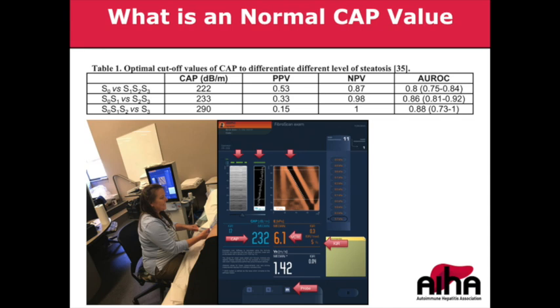So this is the screenshot of what Regina is looking at when she's doing the scan. She takes 10 measurements, and the average or the median of the 10 is given. It's not based on just one measurement. This is the stiffness, this is the CAP, and then there is some quality control that we get, and this is the type of the probe that she used.